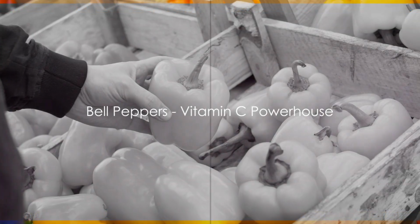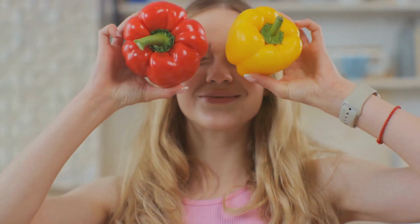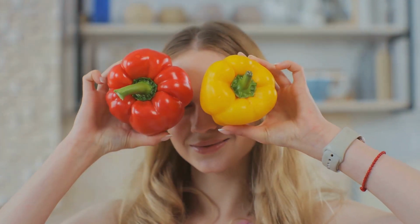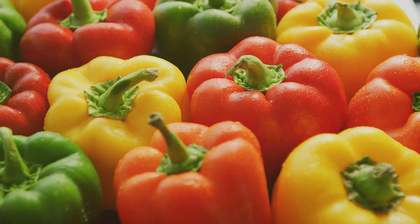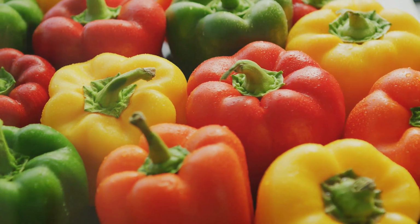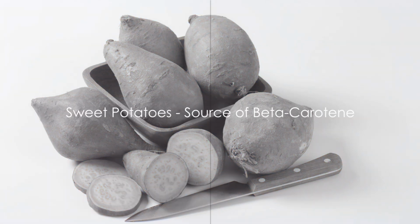Next up, bell peppers. Be it green, red, or yellow, bell peppers are a vitamin C powerhouse, crucial for collagen production, the protein that keeps our skin firm and youthful. Adding bell peppers to your meals can expedite your skin's natural repair process, reducing the appearance of fine lines and wrinkles.